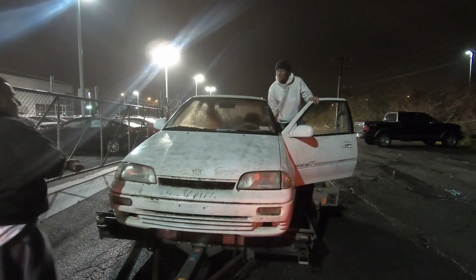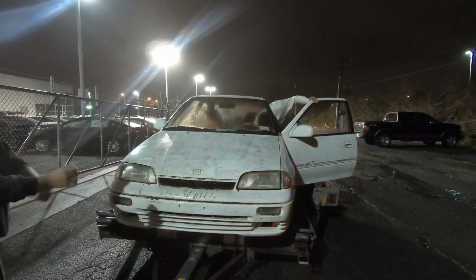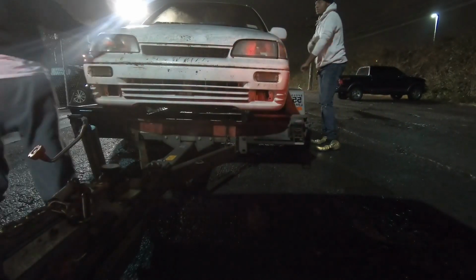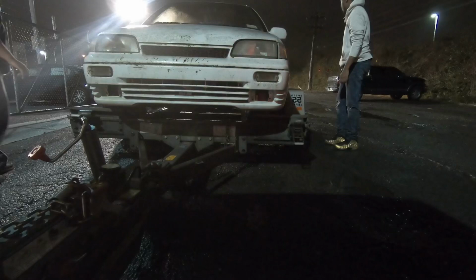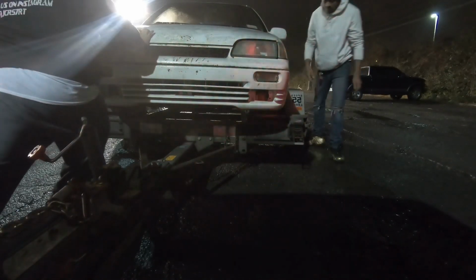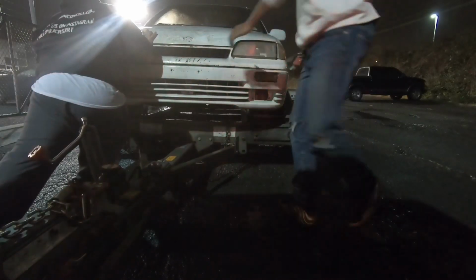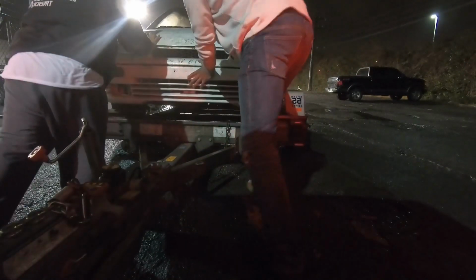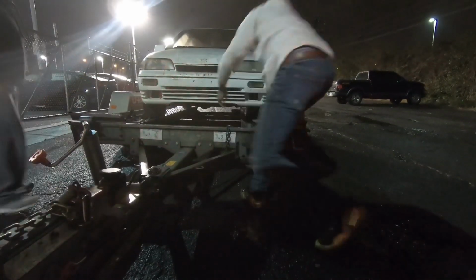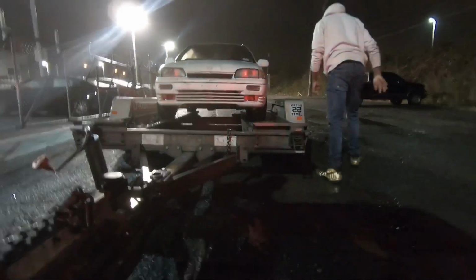Gotta take the handbrake off? I didn't know if you were ready. The wraps are good? Yeah. You just let it go. It's not gonna go anywhere. The wheel's straight. Come on, don't stop. It's fine. It's fine. It's fine.